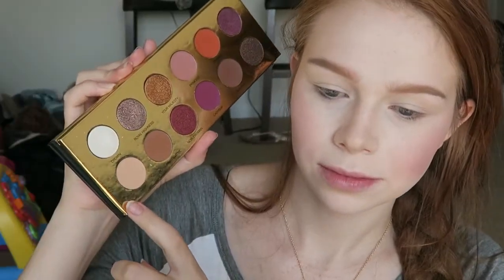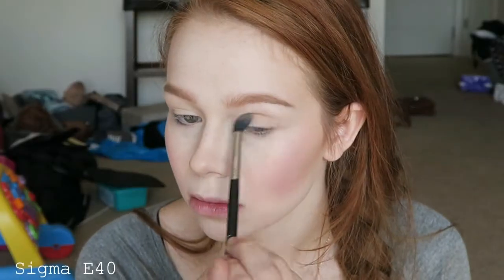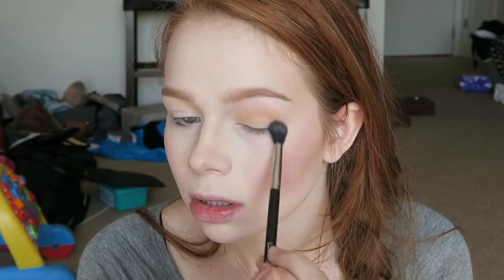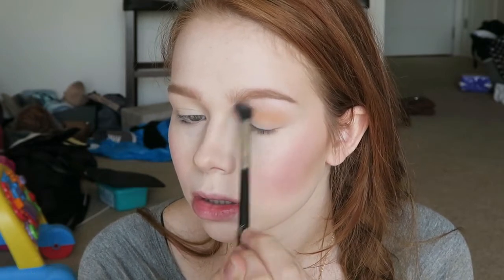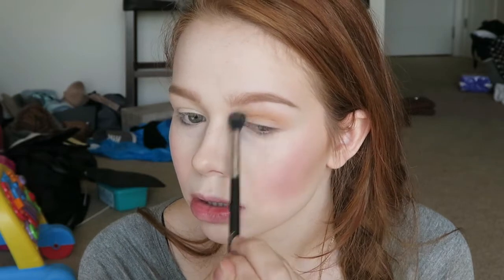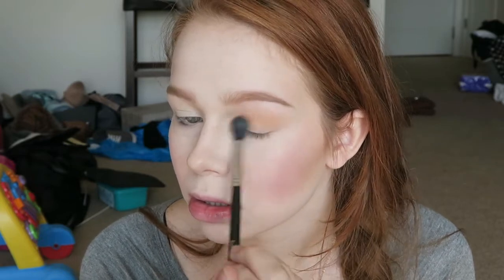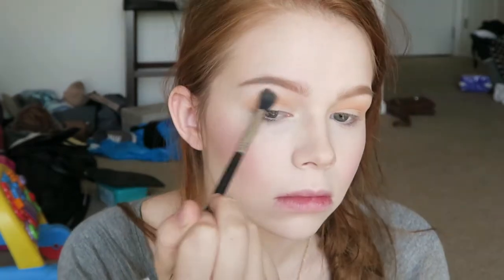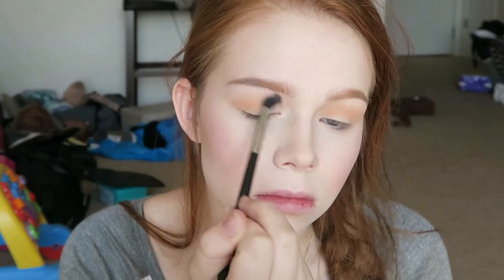So my lids are already primed and set with a translucent powder, but I'm starting off with the shade Hair, which is the lightest shade in the palette. That is matte, and it's actually such a beautiful transition shade, and I hope you guys can see how easily it just blends out like so quick and beautifully. So I'm just buffing that into my crease as my transition shade and blending upwards.